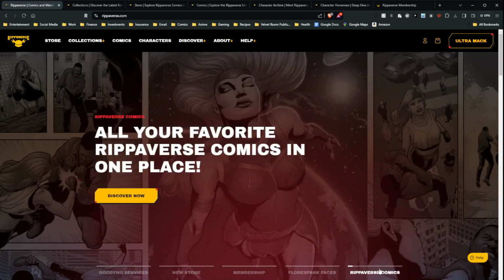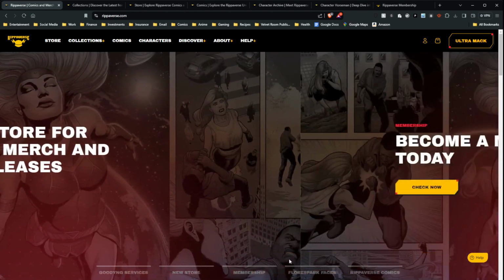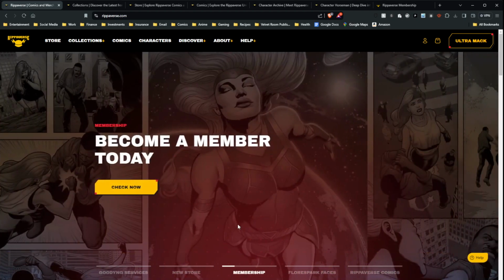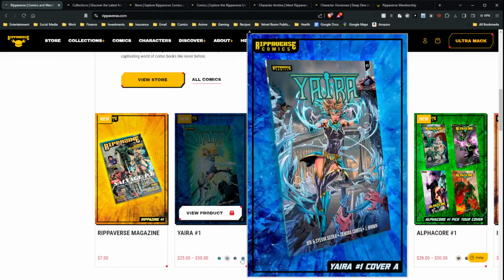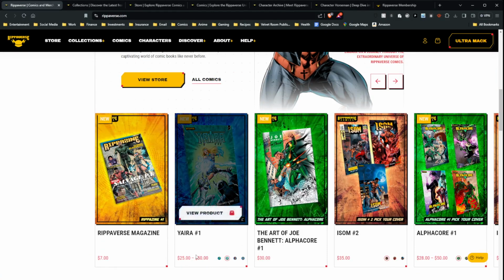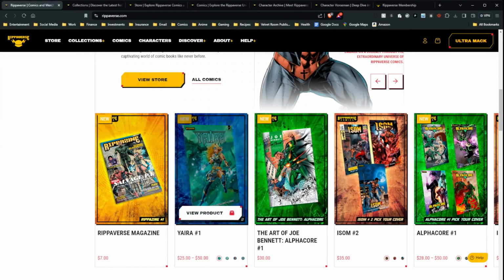Then, of course, there's the Rippaverse comics section, and it just has this one background art, which looks good, but it should be something for Gooding here, something for the store here, something for the membership here. It just makes it look a little bit repetitive. And then of course you've got some more marketing stuff. The UI for buying things is pretty decent. I do think instead of it going from right to left, it should be left to right. This isn't manga, right? But that's the homepage tab.